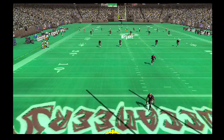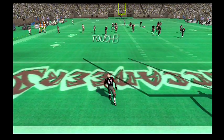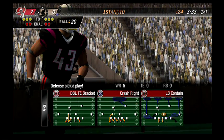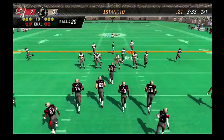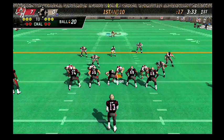Booming kick downfield. This one is fielded by Moore. It's still early in the game, but you've got to think the coach wants his guys to make a statement by scoring some points in this drive. 20-yard line, first and 10.